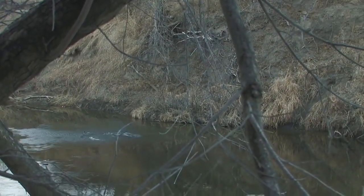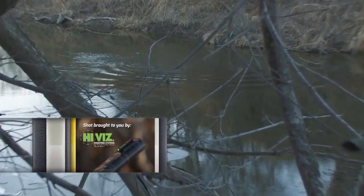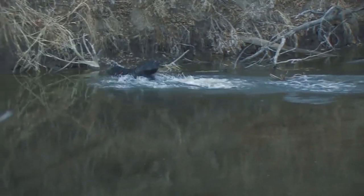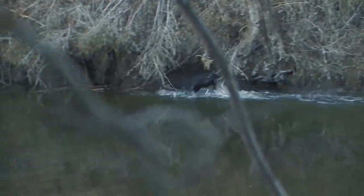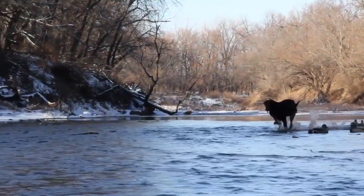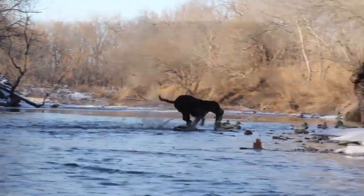Nice shot, Rod. Back. That was a freaking awesome shot through the tree. Gotta ignore the tree. Yeah, he's on it. Rod Haydel, Haydel Calls, thanks for sharing the field with us this week.